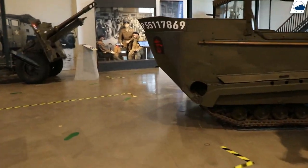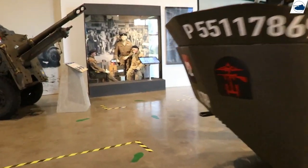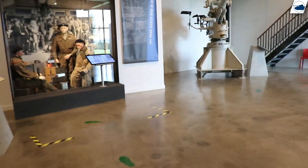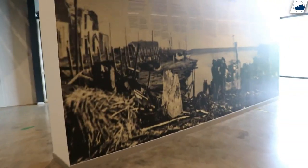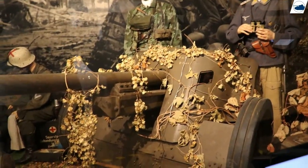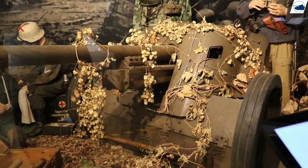Now moving back through the movie screen and the Weasel on the right here and the 25-pounder. There's the naval gun, and we're going to have a look at this small diorama here. This is one with a Pak 38 in a nicely decorated diorama.